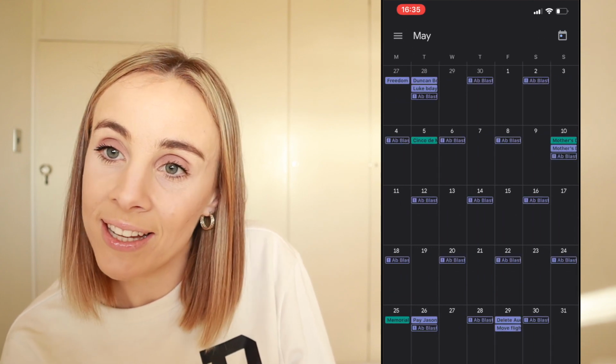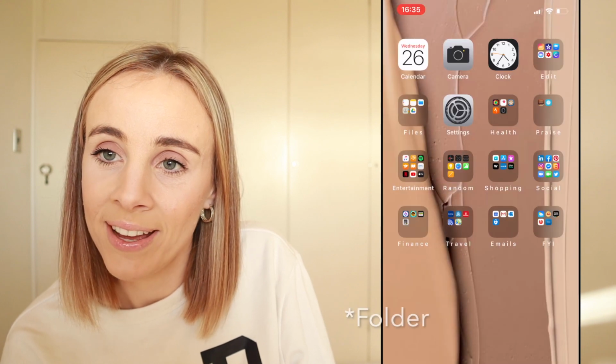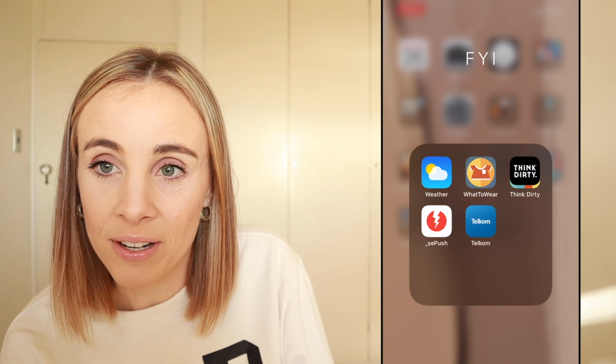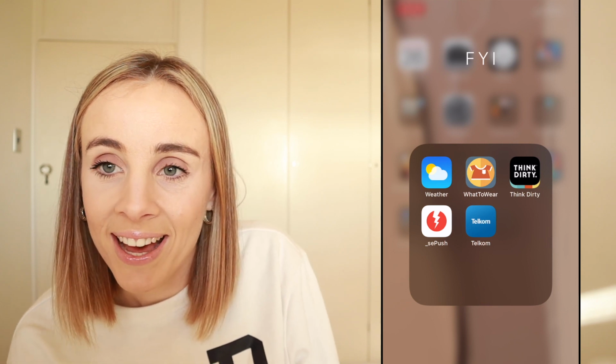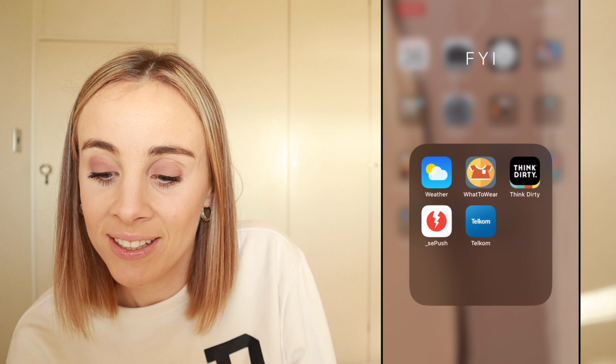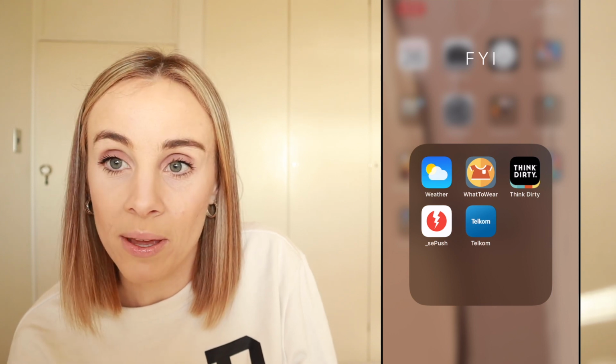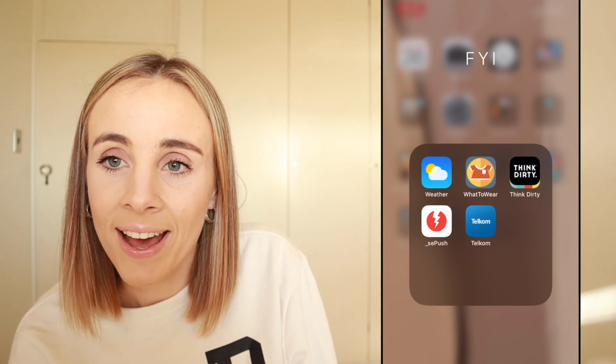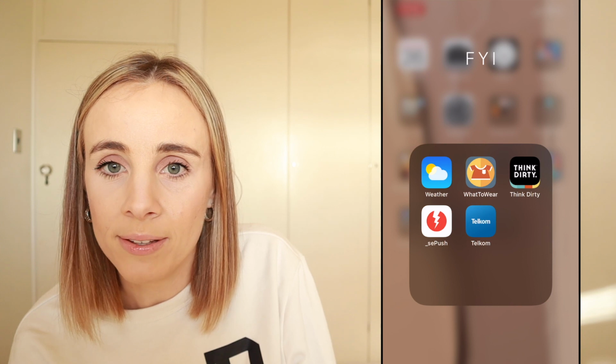And then lastly, I have my FYI apps. These are just need-to-know kind of apps. They don't really fall into a specific category. So the first one here obviously is the weather app. Who doesn't use the weather app? Technically it should sit on my home screen, just because I use it so often. But yeah, I check the weather multiple times a day.